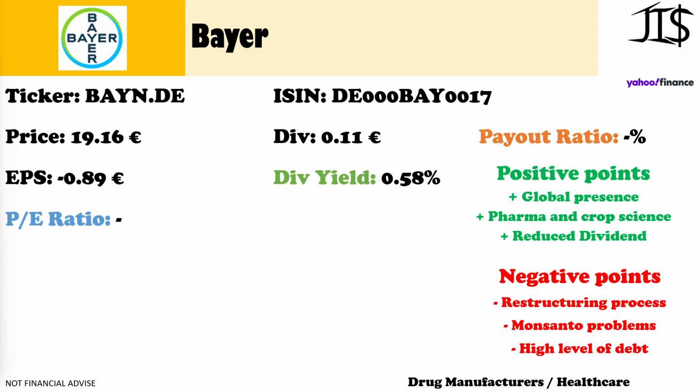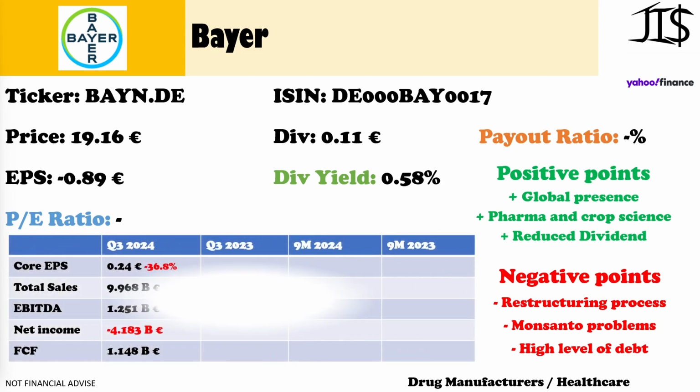But if they can turn around the Monsanto cases in America, and if they can turn around the crop science altogether, then they are well on their way. The pharma is still performing very good from Bayer, but the crop science part is suffering quite considerably. If you look at the core EPS, it's 0.24 in the third quarter, so it is even down compared to last year, but still the earnings per share is up compared to what it was.